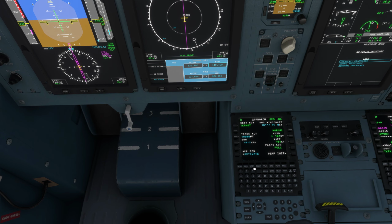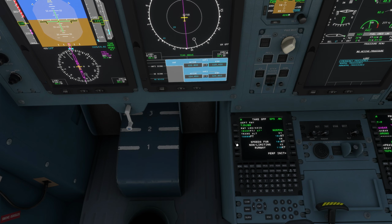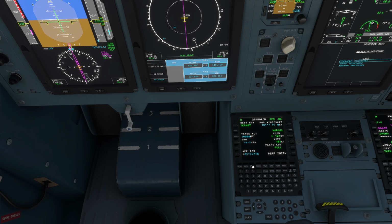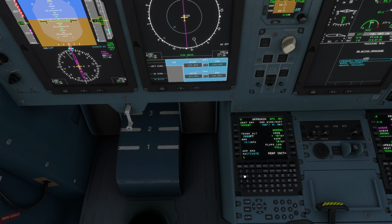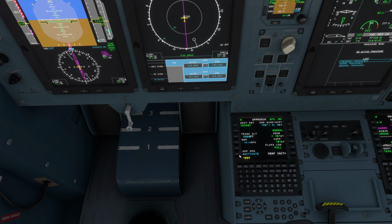Alright. Let's see here. Approach TPK. Transition altitude is 5,000 feet. 1009 QNH. Wind 350 at 5. No gusts.